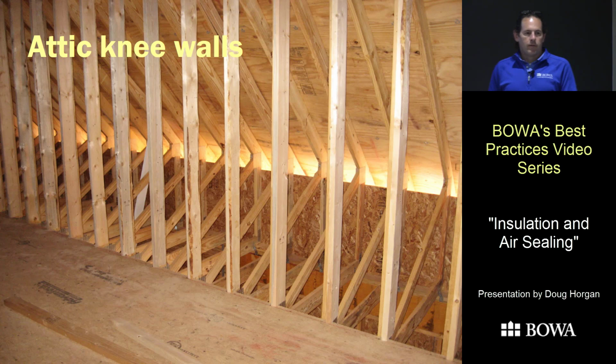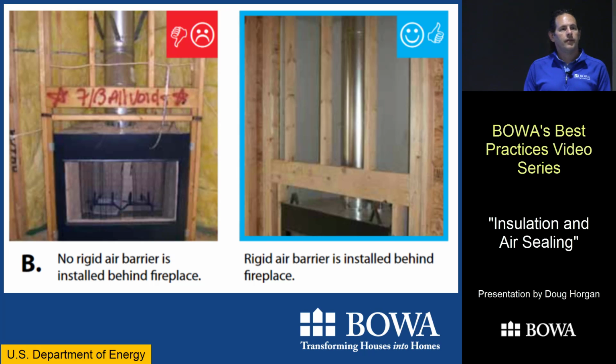Okay, the classic spot where we have to help. Go ahead. How would you retrofit that if you're not replacing the firebox? That's actually really challenging. I know.